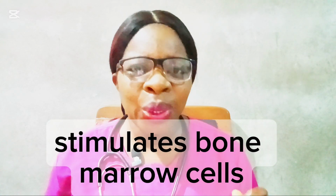Stem cell therapy is a promising treatment for the cure of this disorder. This therapy replaces the abnormal red blood cells with healthy ones in the bone marrow. It also stimulates the bone marrow to produce healthy red blood cells. Where do we get this stem cell from?